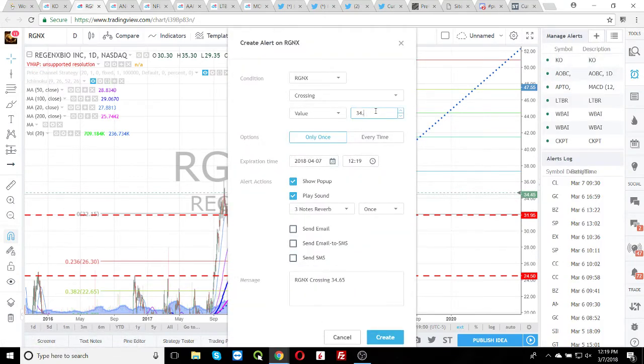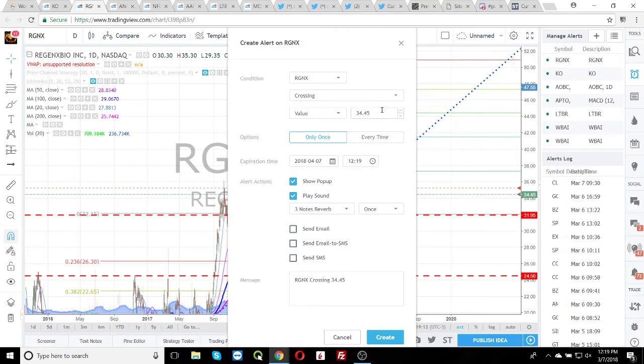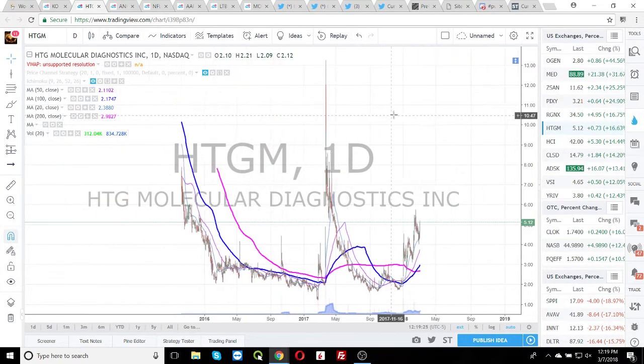So I'm going to just alarm this one over 35.25. I'm going to watch this one super close. Arm it on the downside at 32.40-ish. It's a super, super powerful structure. So that's RGNX.